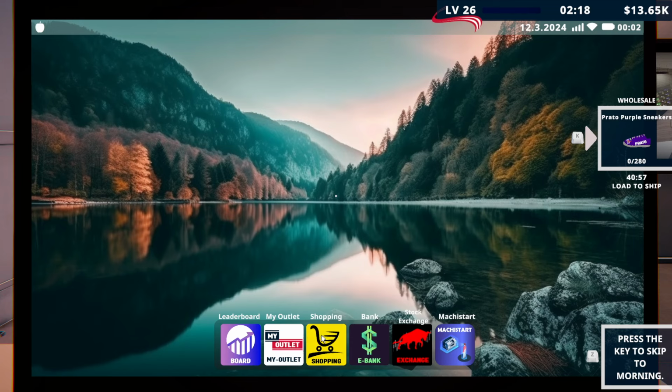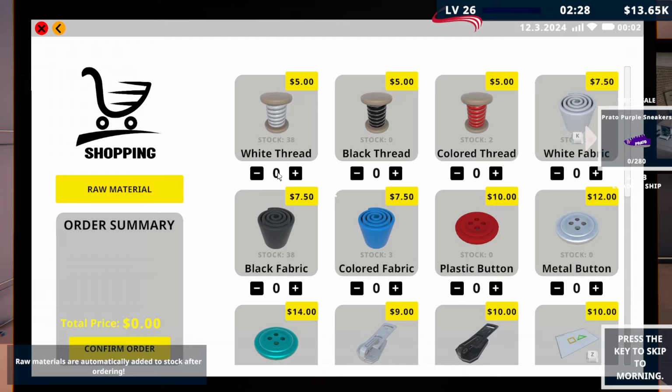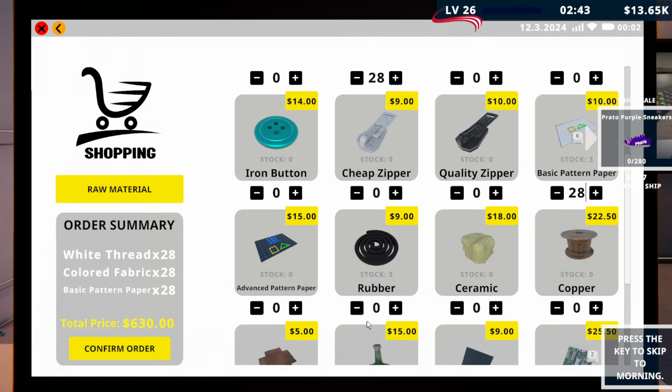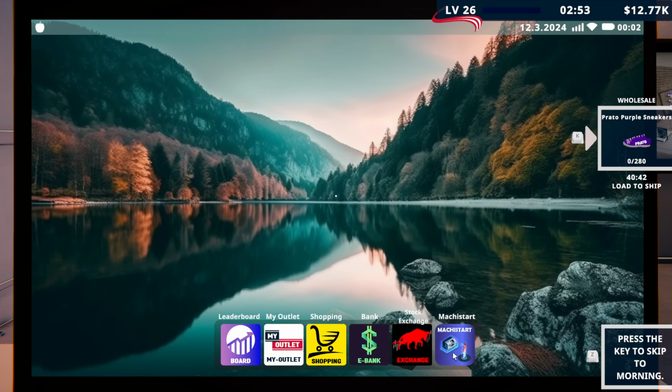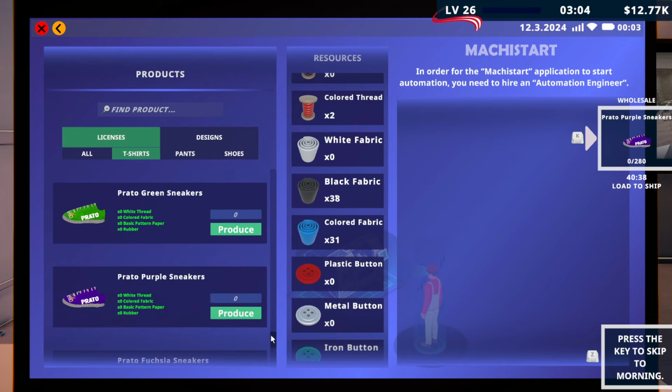Let's do that. So as always, raw materials: white thread, colored fabric, basic pattern paper, and rubber. Cool. Done. To the machine, purple sneakers, Prados. And we need 28 of these. That is correct, 28. That is done.